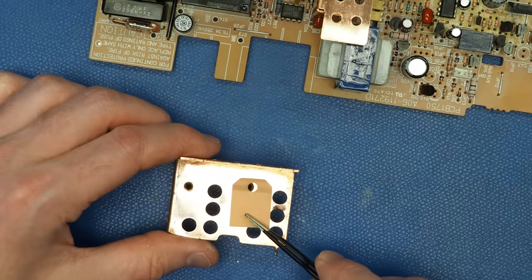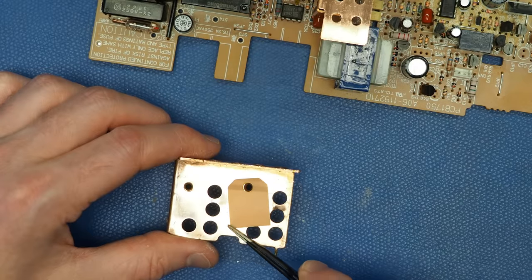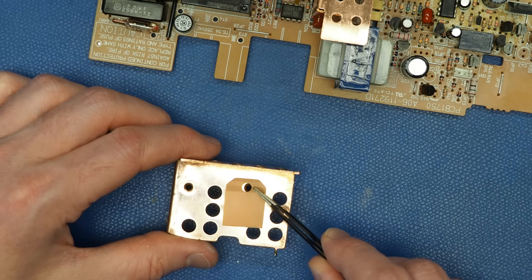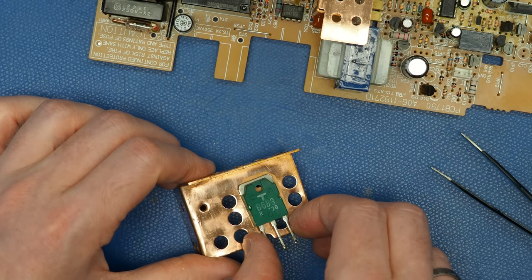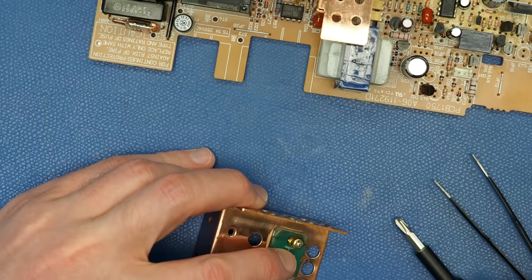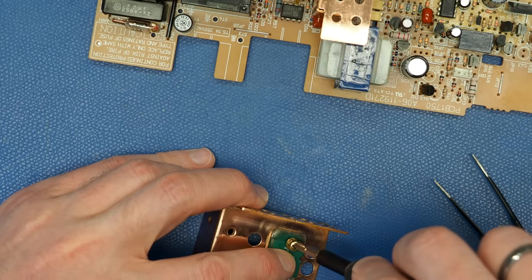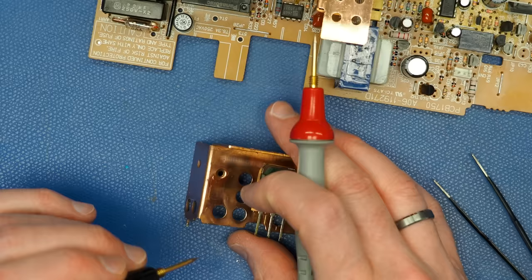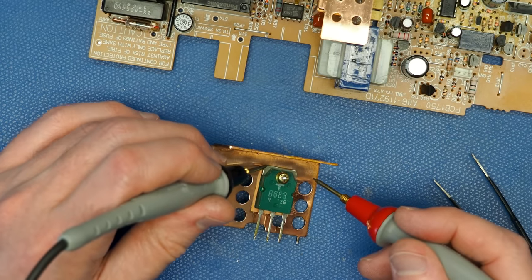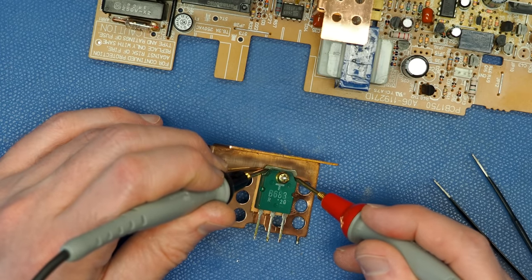The devices mounted on the heatsinks receive new Wakefield phase change thermal interface pads, which do not require heatsink compound. And here, we're just ensuring that the device is electrically isolated from the heatsink.